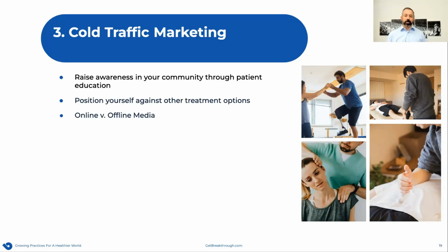And what that helps us do is it differentiates us from other treatment options they have. So it could be other physical therapists, other conservative care providers in our area, or the surgeon, or going to see their doctor or some other treatment option. So instantly, just by them seeing that we've had organic social posts or advertising around the laser and that it's available, they know it, and they'll ask specifically about that. So it's a nice differentiator in the marketplace.